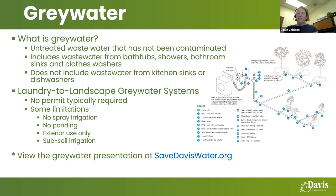And the reason for this is actually a California health code dealing with pathogens that might be coming off of things that get rinsed or cleaned in the sinks or the dishwashers. So you're worried about things like salmonella and E. coli, and you don't want to have that going out into the environment. So laundry and landscape gray water systems are the most common type of gray water system.